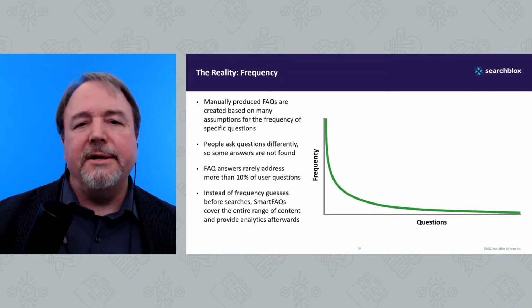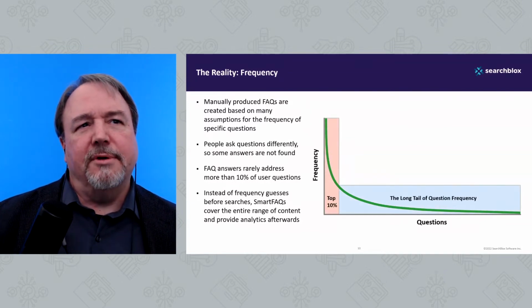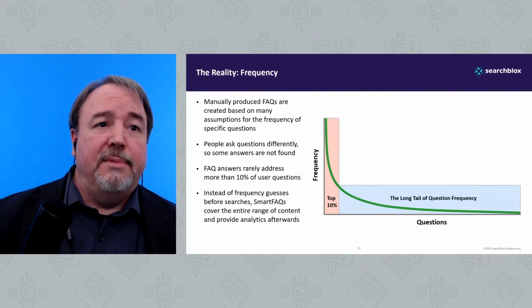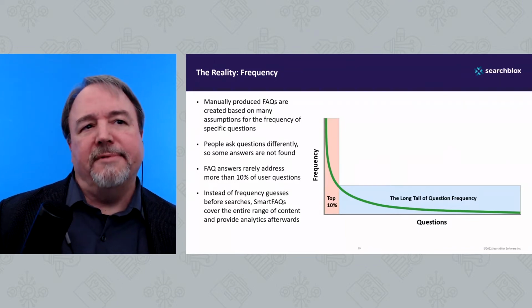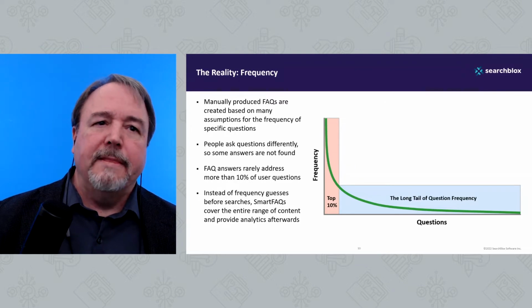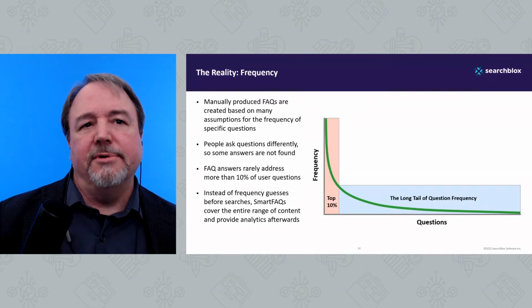First, there's the reality of frequency. Manually produced FAQs are created based on many assumptions for the frequency of specific questions. People ask questions differently, so some answers are not found, even if you have created an answer for it, if they don't ask it exactly the way that you have written the question.